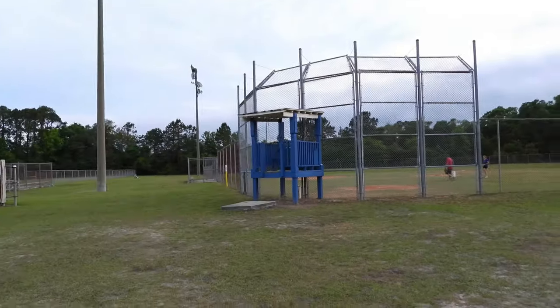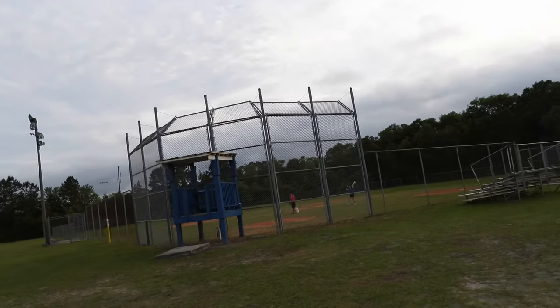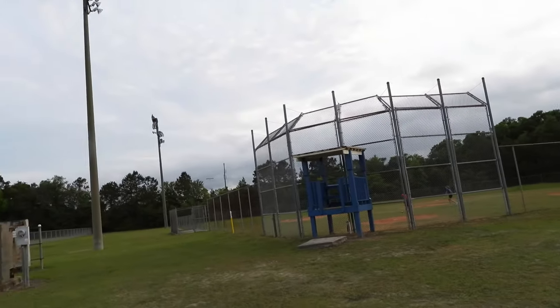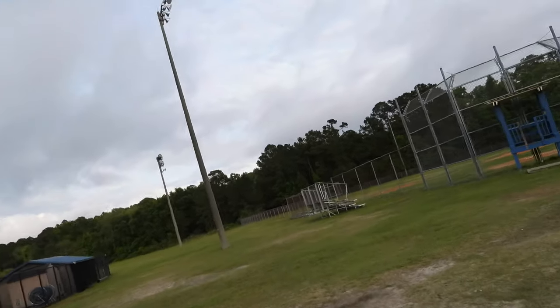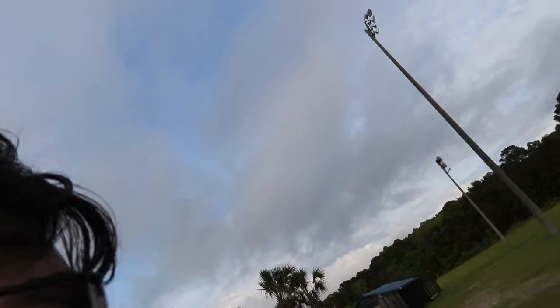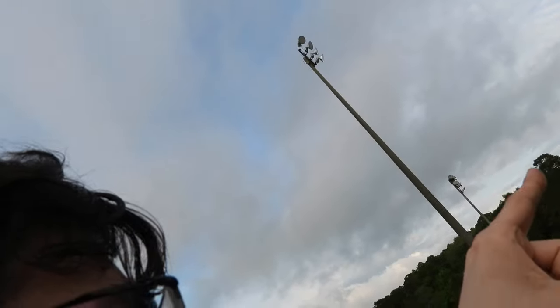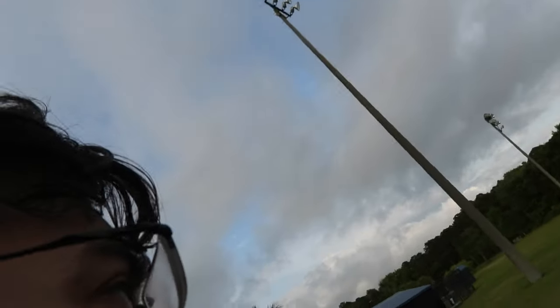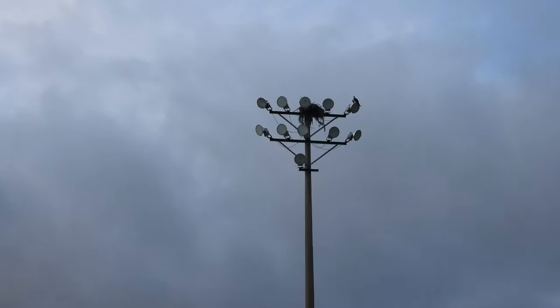Okay, so here's what I decided on. Since there's two people playing softball over there, I'm not going to set up my camera equipment over there to film this osprey, but instead I'm going to go over to this side. But what I'm going to do first is go right to that area where that osprey would perch, because I know she's gonna fly over to that pole anyways, because that's what she did that one time.